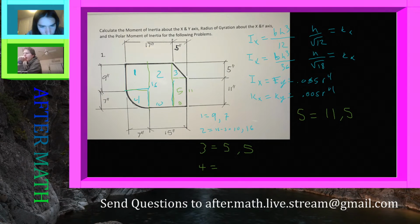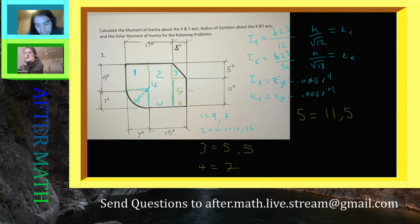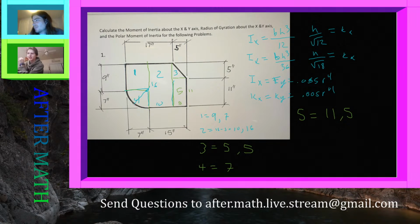Number 4, we were going to want the radius, right? Yeah, we just want the radius. It's just 7. Yeah, and it's 7. Okay, we're killing it so far. Anyone have any questions up to this point, what we're doing? Okay. Anyone at all? Questions?